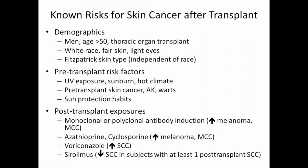There's also something called Fitzpatrick skin type, which we talk about in dermatology. Fitzpatrick skin type is a 6-point measure of your skin's tendency to burn in the sun versus tan. And this feature is a risk factor for skin cancer after transplantation, independent of the race of the patient. So we will often talk about the constitutive pigmentation.